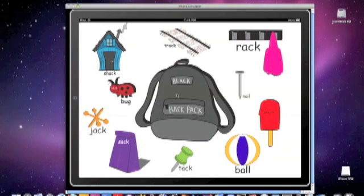Welcome to the Black Backpack. Pack the backpack with all the ACK words. Ready? Go! Track. Good job! You packed the track in the black backpack.